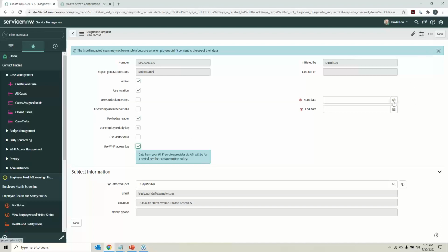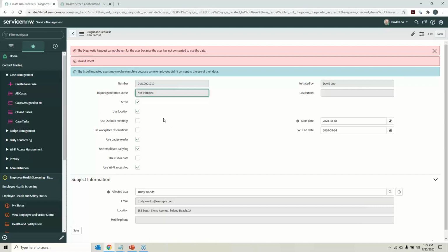Now we know that COVID-19 symptoms can start long before they appear. So we'll go back a week to query this data to see who all she may have come in contact with. And it won't let us go past the day before today. So we'll save this. We've got a problem. You can see the diagnostic request cannot be run because the user has not consented to use the data.